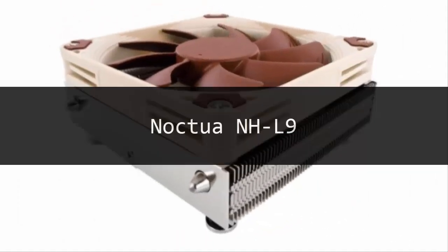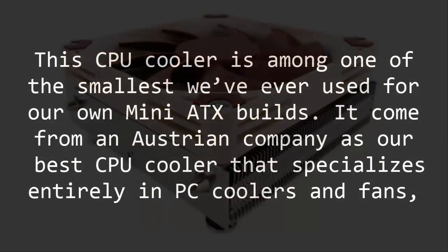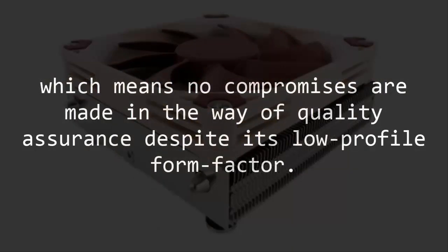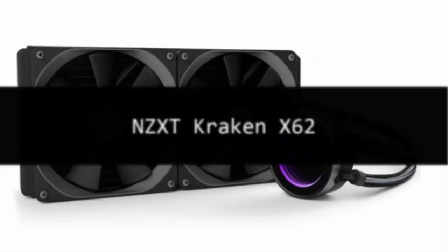Noctua NH-L9. This CPU cooler is among the smallest we've ever used for our own mini ITX builds. It comes from an Austrian company that specializes entirely in PC coolers and fans, which means no compromises are made in the way of quality assurance despite its low-profile form factor.